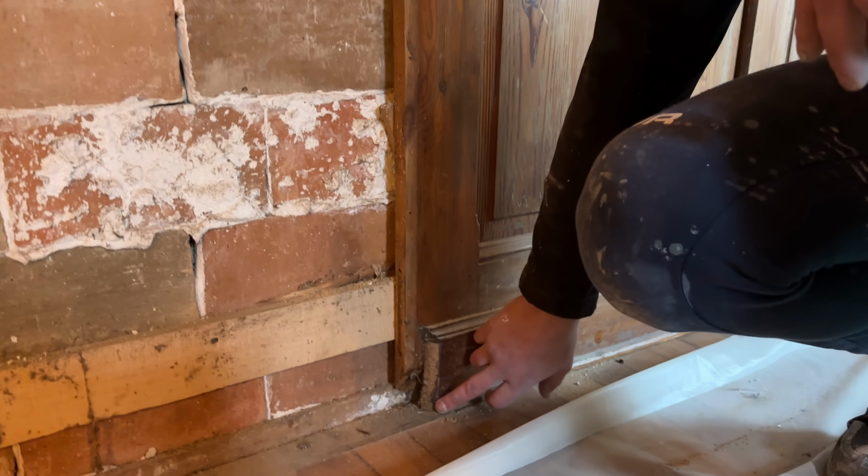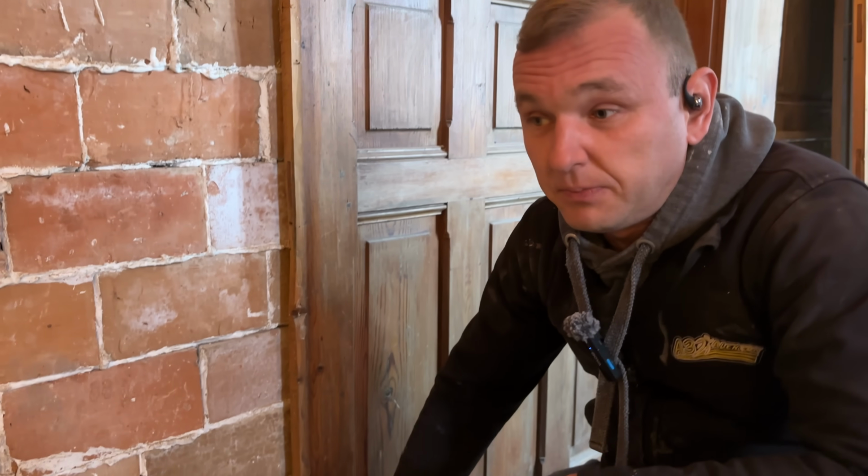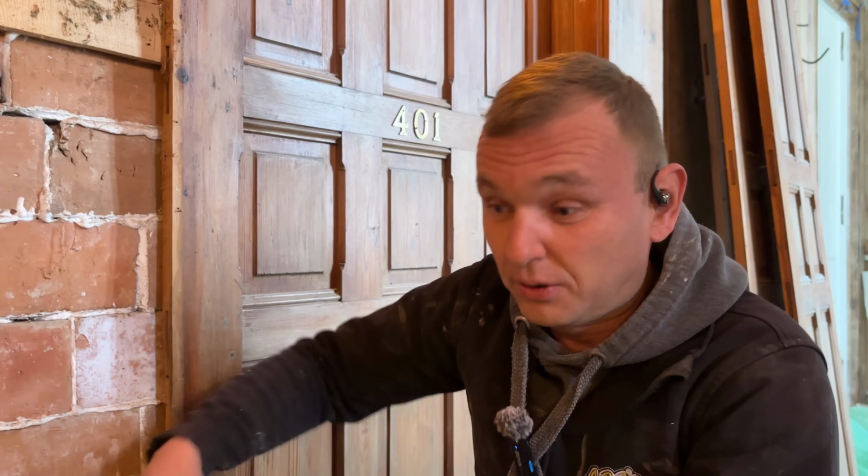You can see that the actual old skirting ends here. You can see completely it's stopped. So there's either been possibly something built out from here. It could have been a big dresser. It could have been anything that was part of the furniture. But as we know, the old owner sold everything off. So whether he's took it out himself and he's just basically put some cheap panelling in just to cover it up to sell what was here, we have no idea what was originally here.